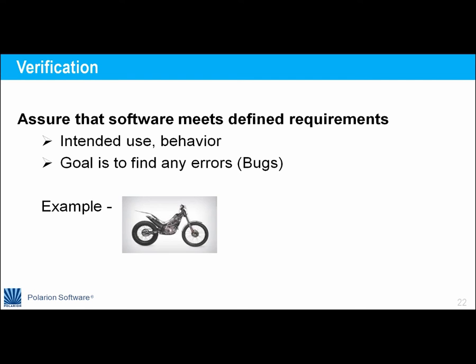An example that I'd like to use from the everyday world is building a motorcycle. When you build a motorcycle, verification would be verifying what kind of motorcycle it is, how it's being assembled, if it works properly, the color, the type of fuel it uses, the size, etc. That, in comparison, is what we mean by verification in the software world.